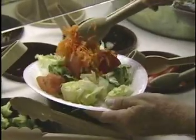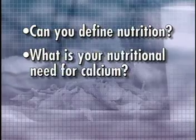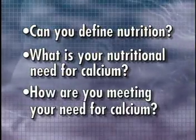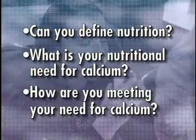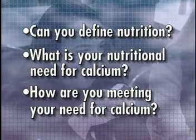I'm the lead for NASA's Nutritional Biochemistry Laboratory. Jennifer provided you some great background information on the importance of good nutrition. Based on the information she provided, can you come up with a definition for nutrition? What is your daily nutritional need for calcium? How are you meeting that need? In your groups, take a few minutes to answer the questions. Your teacher can now pause the tape so you can collaborate with your peers.